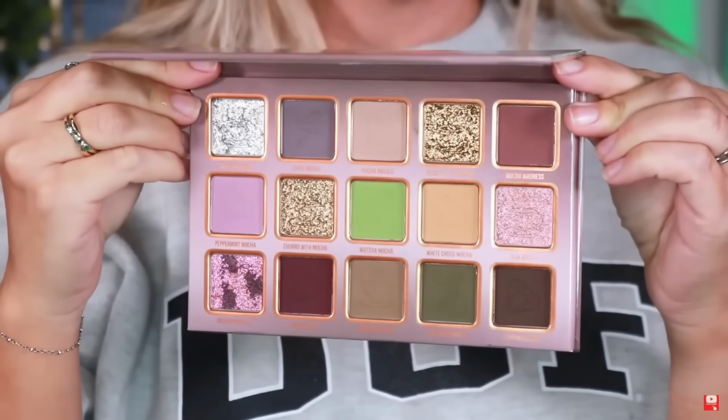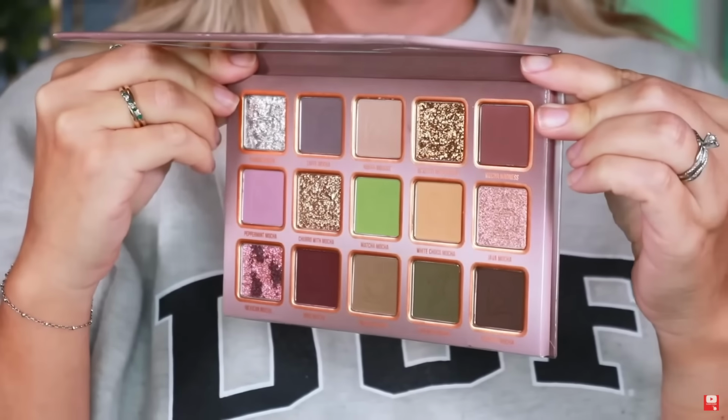But I think my favorite palette from the brand so far that I've tried just overall is honestly going to be the Mocha Moment palette. Now, you wouldn't think that given all the other color stories this brand has launched that I love, but this Mocha Moment palette is just beautiful. I think it's because there are some grungy greens in here. There are some golds in here, and I just really love that vibe.